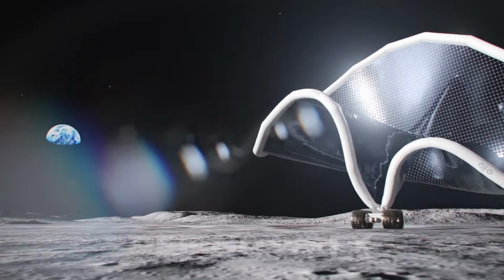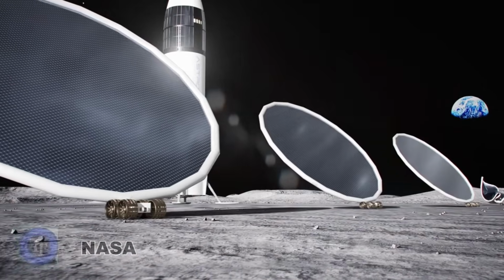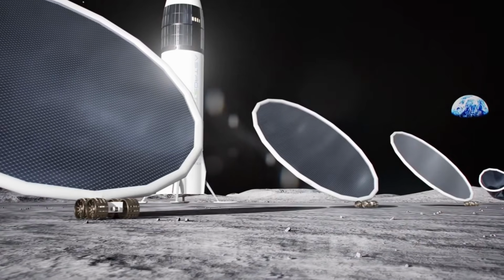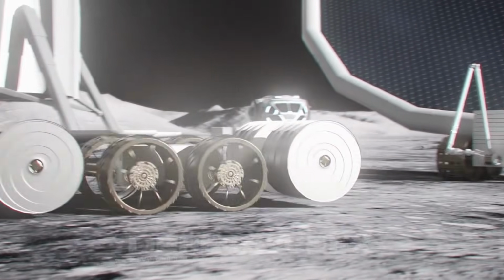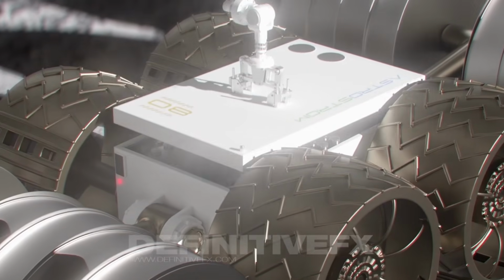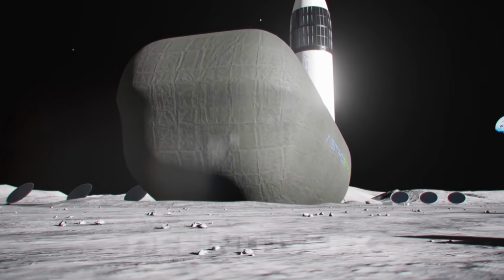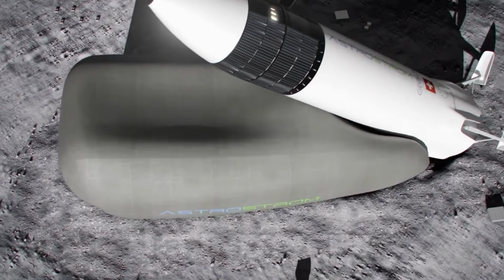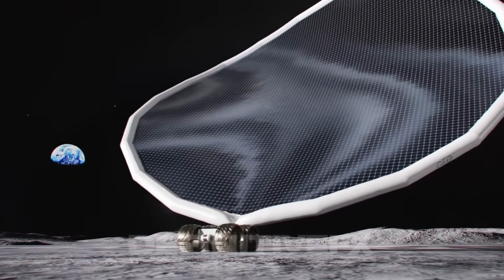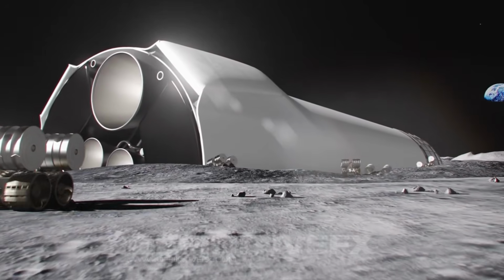NASA is sending humans back to the moon, and this time, they're not coming back empty-handed. NASA's Artemis program is making history, and SpaceX is helping make it happen. NASA has chosen SpaceX to build the lander that will carry astronauts down to the moon's surface. And this isn't just any mission. One of those astronauts will be the first woman to ever walk on the moon. Another will be the first person of color to set foot on lunar soil.